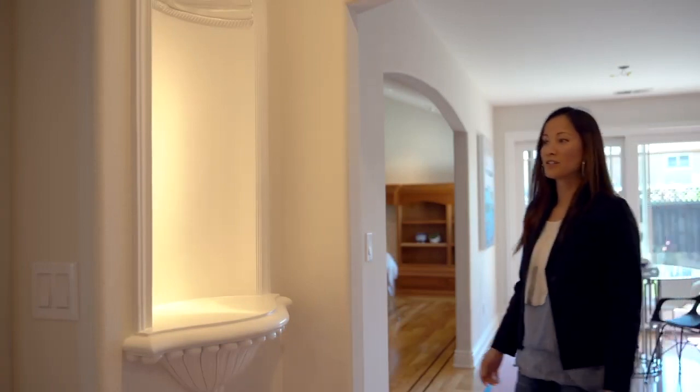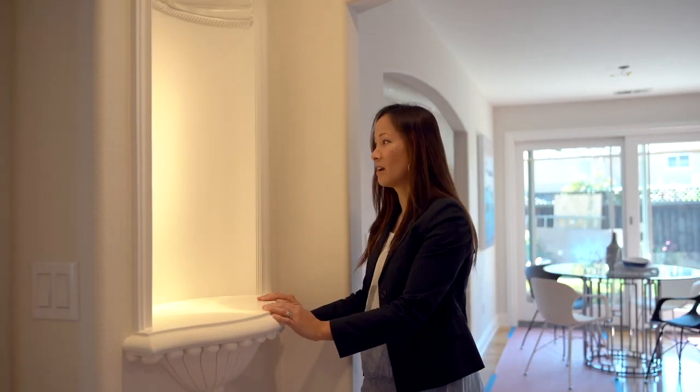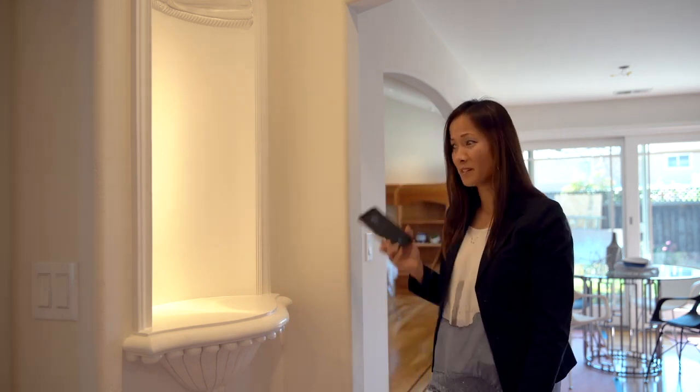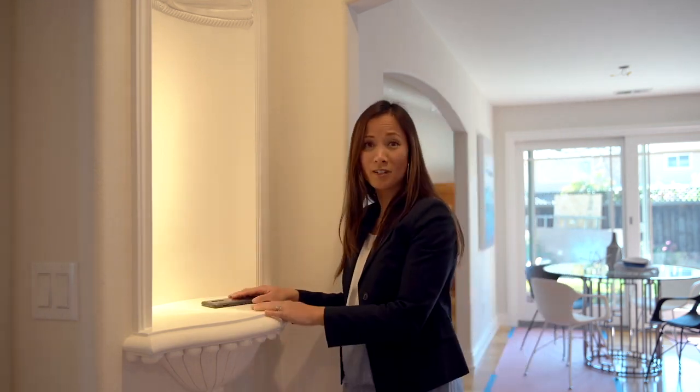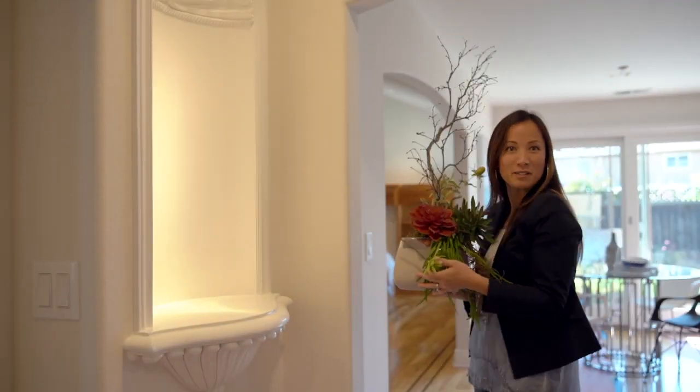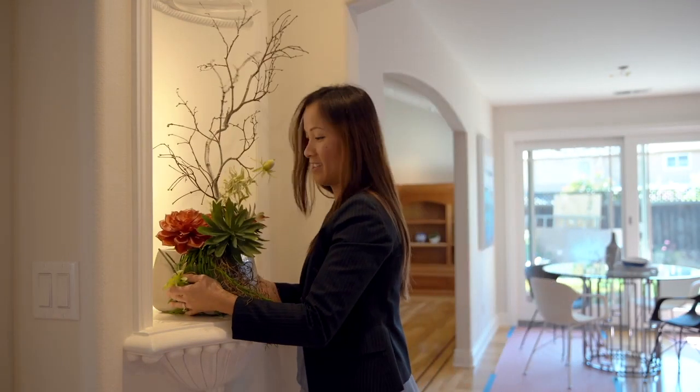So now we get to this piece. What is it? Is it a phone booth? Do you put your phone here? Do you put your purse, your keys? So here we are with this weird thing. What do we do? We bring in a nice succulent arrangement.